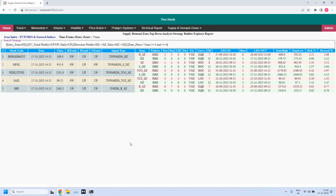These are all the bullish setup. Those who are looking for fresh zones, look for the fresh zones and select only those stocks. Fresh demand zones, because your entry is at the demand zone. Forget about the supply zones. In the last two columns, you have risk reward. And also you have the odd enhancer score. Remember, odd enhancer score is out of 15.